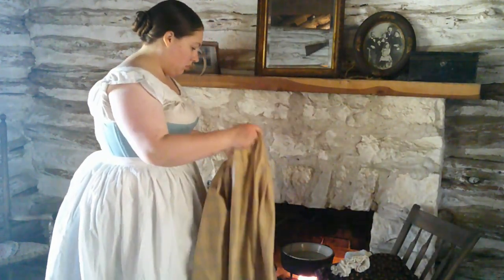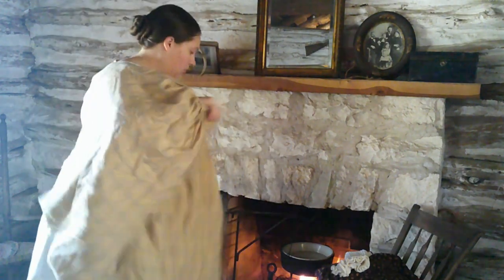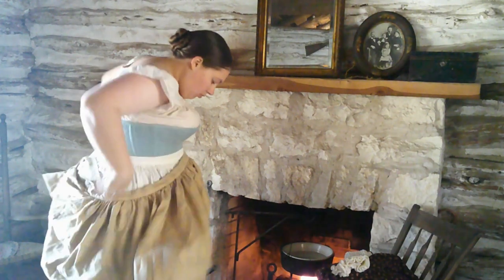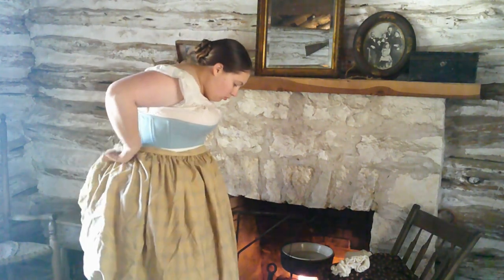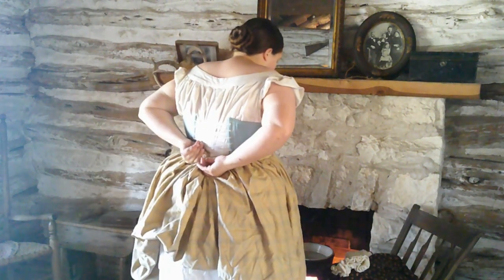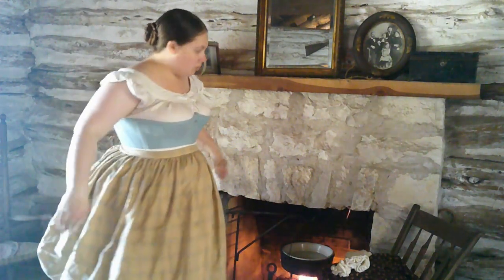And one more petticoat. This time we're going to wear a wool petticoat over top. This is my working petticoat. I wear it even in the summer. It's really nice to have a layer of flame retardant fabric when you're working around a lot of fires in the 19th century. So even if it wasn't winter, I would still wear this. And apparently I did not catch that it's all caught up in the back. I tend to do that.